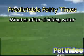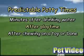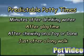Within minutes of drinking water. After playtime. After chewing on toys or a bone. And after long walks, because there are so many smells they forget to go.